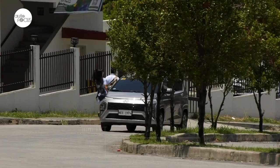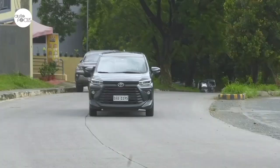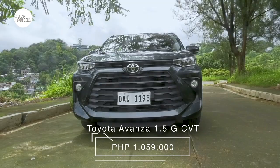In this segment, Hyundai offers a Stargazer 1.5 GLS Premium IVT at a listed price of 1,288,000 pesos. Toyota offers the Avanza G-CVT at the listed price of 1,059,000 pesos.